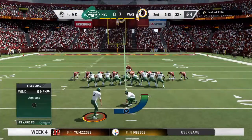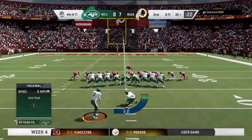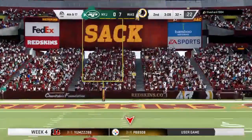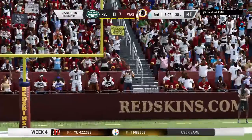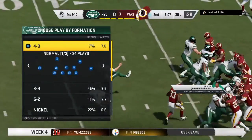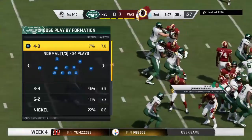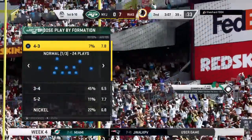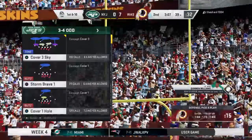Here's Dustin Hopkins now to try the field goal. This is a 49-yard attempt. Right hash. Okay. And this is no good. Close, but no cigar. Just wide right. And this score will stay right where it is. Everything looked good. Good snap, good hold. Sometimes, though, the ball just doesn't want to go where you want it. And this one winds up no good.